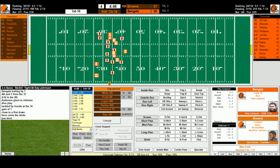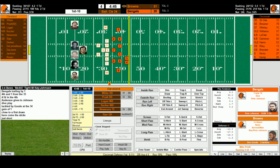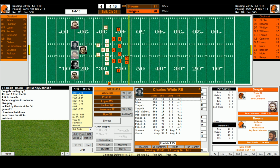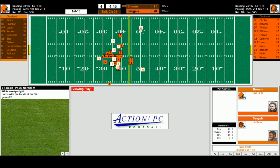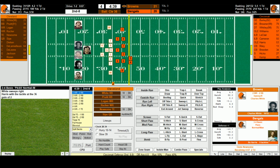Here it is again. No, sir. So 4:46. White and Pruitt in the ball game. White. Sweep right. 1st and 10 from the 34. 35. Harris with the tackle. Gain of 2. They'll give him 2. And the clock now running for Cleveland. 21-20. DJ John, how you doing? 2nd and 8.